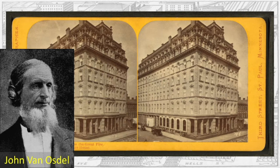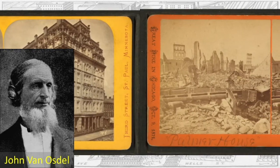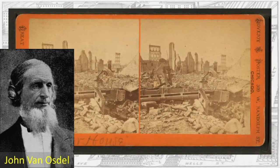And after the fire started, Van Osdol ran to his office, grabbed all of the plans and records he could carry. He took them into the basement of the Palmer House and buried them in the dirt. The supposedly fireproof hotel was a complete and total loss. But when Van Osdol came to the ruins, he was able to dig through the rubble to discover that the fire had baked the dirt into a solid mass that he had to chisel through.